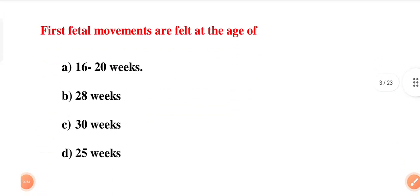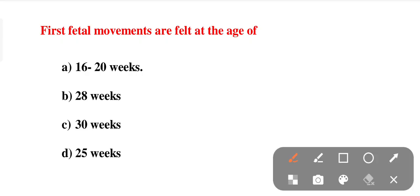The next one is first fetal movements are felt at the age of. Options are 16 to 20 weeks, 28 weeks, 30 weeks, and 25 weeks. The right answer is 16 to 20 weeks. So, in this period, the fetal heart sounds can be felt by the stethoscope.